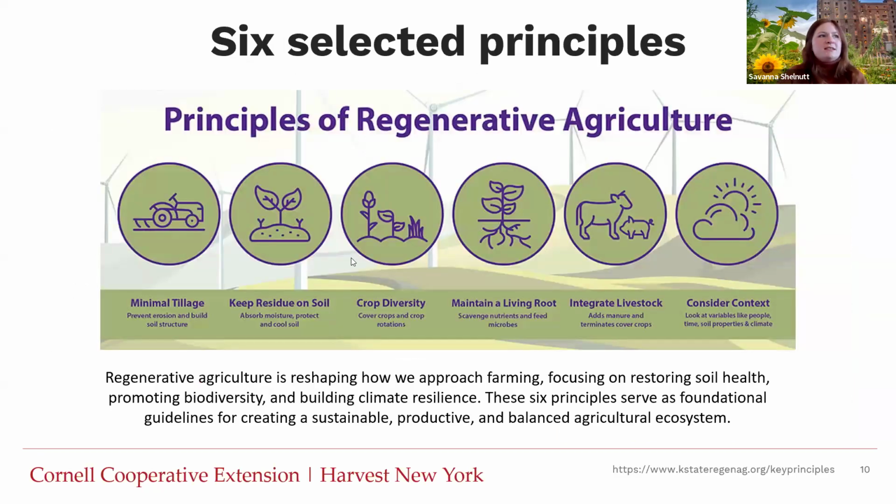So today we'll focus on six selected principles. This is a great graphic that was produced by Kansas State University. There's an article that goes along with this that's linked in the bottom right-hand corner. I highly recommend checking it out if you're interested. They say that regenerative agriculture is reshaping how we approach farming, focusing on restoring soil health, promoting biodiversity, and building climate resilience. And these are the six foundational principles that they have singled out as important, and those are the ones that we're going to go with today.